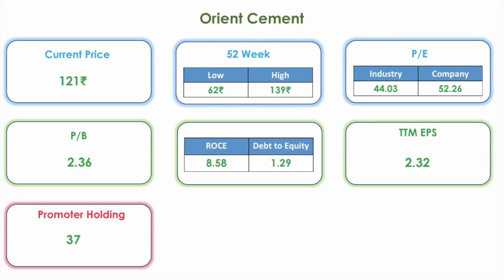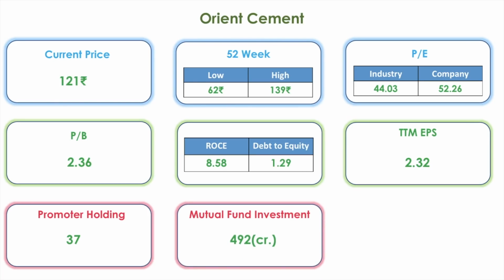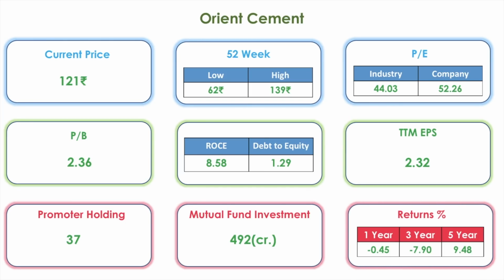Promoter holding is 37%. 492 crores has been invested in the stock by many mutual fund schemes, and returns for 1 and 3 years are negative. For 1 year it has given a return of minus 0.45%, and for 3 years a return of minus 7%. But for 5 years it has given us a positive return, but not that good. It has given us only a return of 9%.